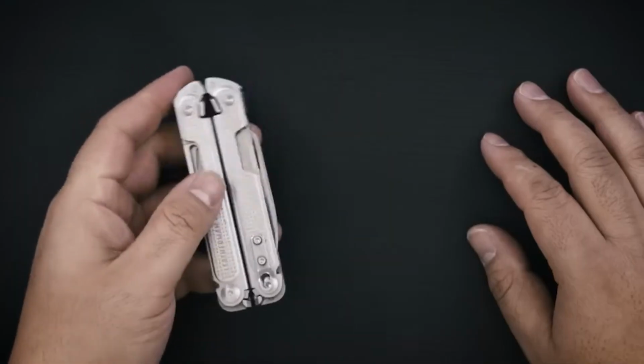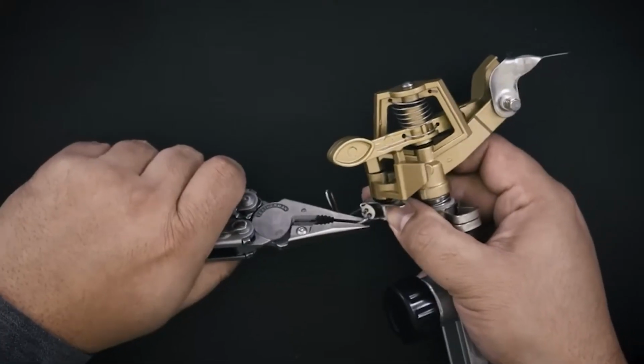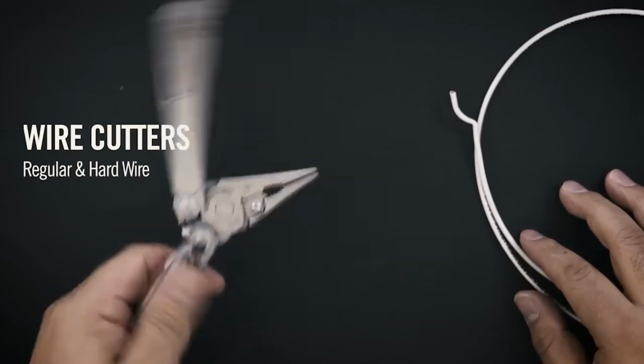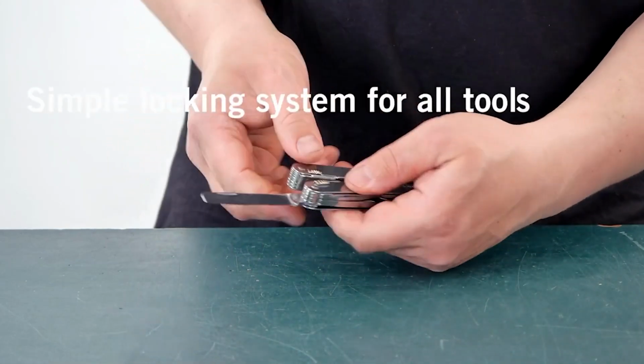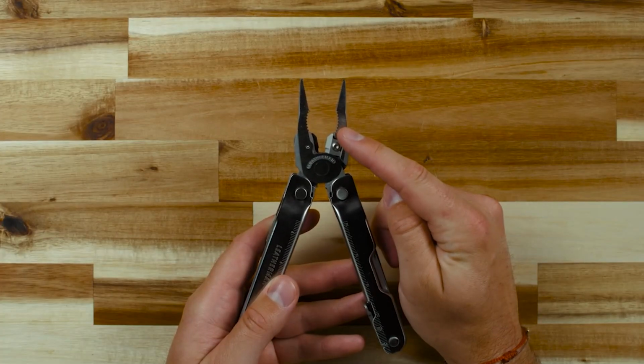Multi-tools can include everything from knives, screwdrivers, pliers, and bottle openers to more specialized tools like saw blades, wire cutters, and even safety hammers. They save you space in your bag, allowing you to carry one device that covers several needs. But with so many options out there, how do you choose the best?